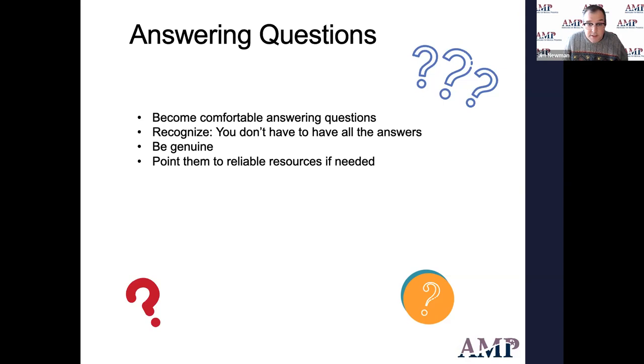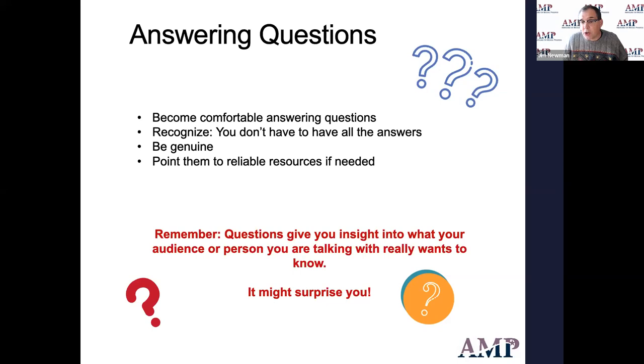And then, of course, remember that questions are a good signal. They give you insight into what that person's thinking. So if they're asking you tough questions at the beginning of the interview and then easier questions at the end, that may mean you've tripped across something there and you've taken away some of their concerns. That's a good thing.